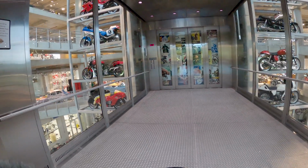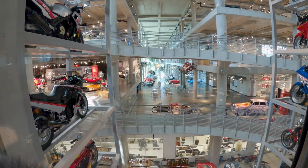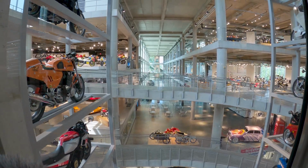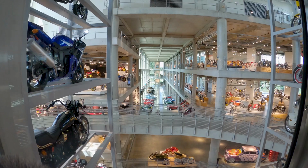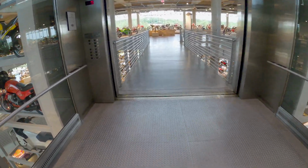The museum is a 5-story, 230,000 square foot facility located in Birmingham, Alabama. The collection currently numbers over 1,600, spanning over 100 years of motorcycle production. At any one time, over 950 motorcycles are on display in the museum. 220 different manufacturers from 22 different countries are represented in the collection.